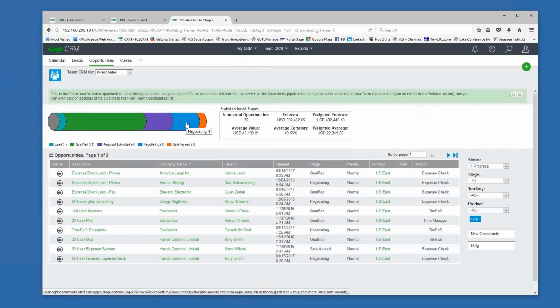And so now the opportunities across those teams might look a little bit different, and the number in qualified versus negotiating might look a little bit different because the teams are different and the way they approach their sales might be different. And as a salesperson, I could actually be a member in multiple teams.